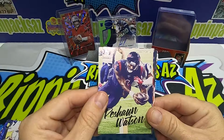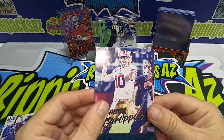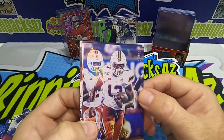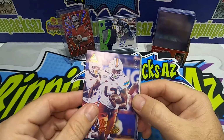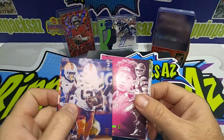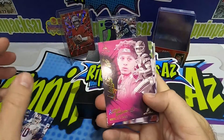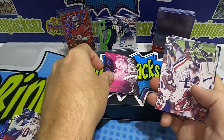Deshaun Watson. Jimmy G. We got a numbered one, 13 of 50 of DK Metcalf for the Seattle Seahawks. Oh, come on. Are you serious? It's a patch. Oh, there we go. That's a nice one, Lights Out. Patrick Mahomes. That's always a good one to hit. We'll sleeve and top load that one.